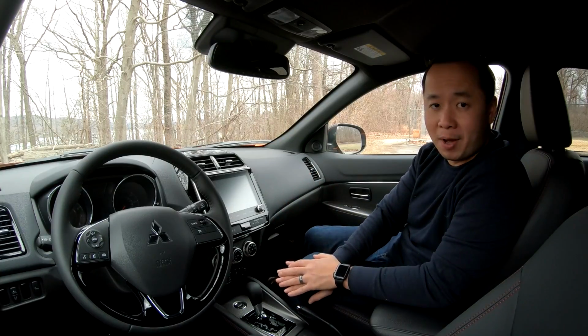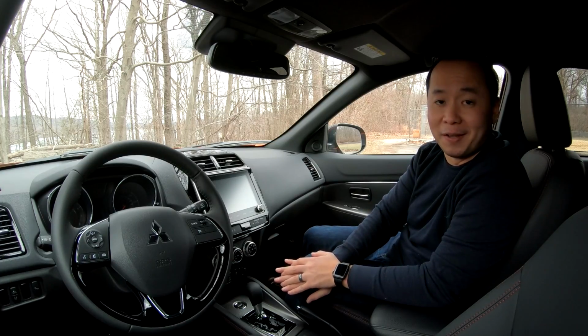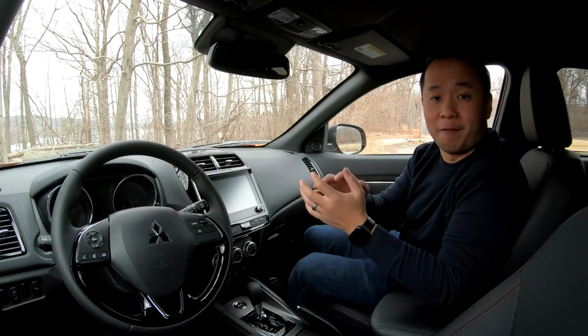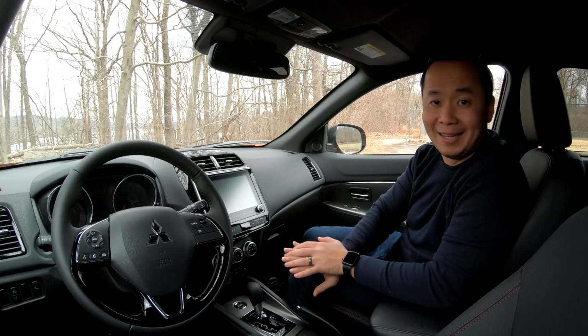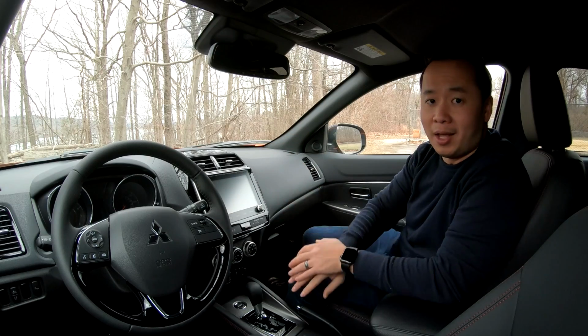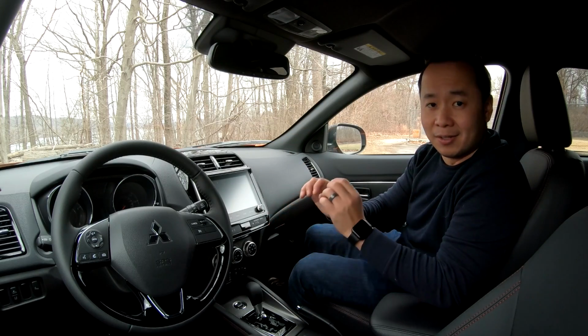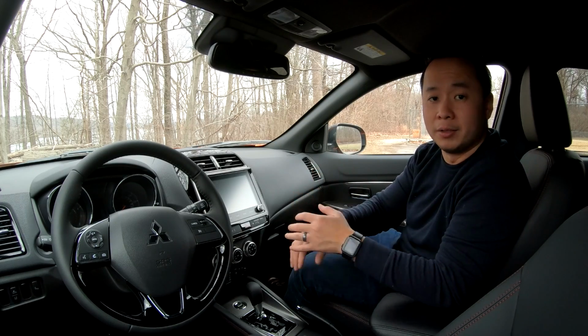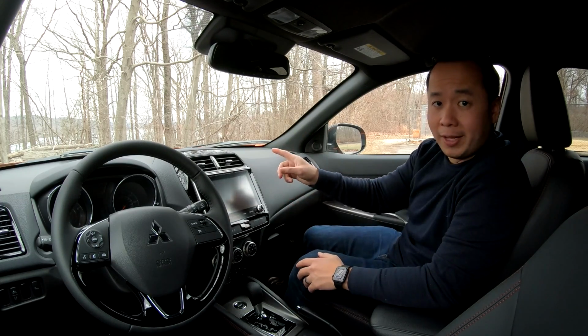So for the 2020 model year, they've undergone a new facelift. It looks a lot less goofy, it looks a lot more aggressive, and they've also implemented a lot more LED lighting. So LED headlights, LED taillights, and also LED fog lamps. LEDs are just so much better, they're much more reliable, and I think they're a lot safer compared to the halogen counterparts.